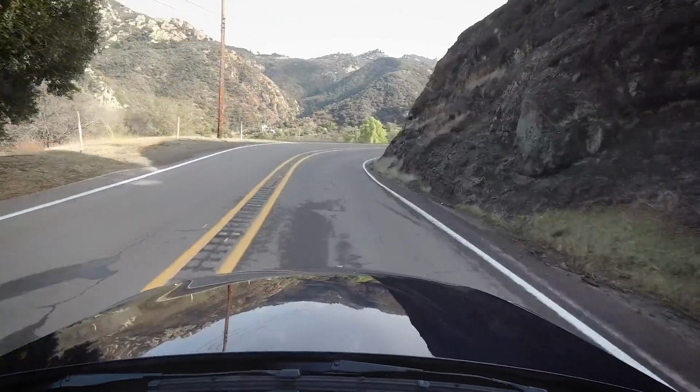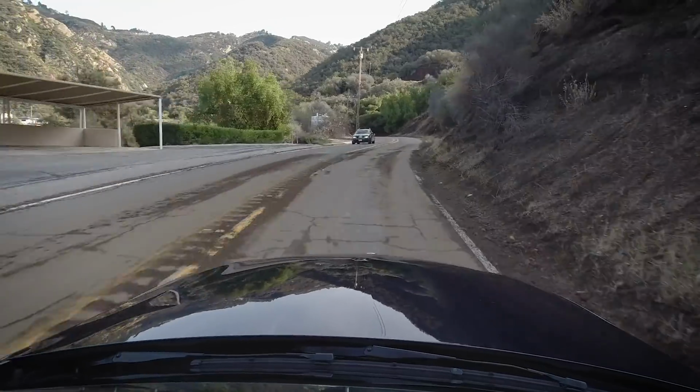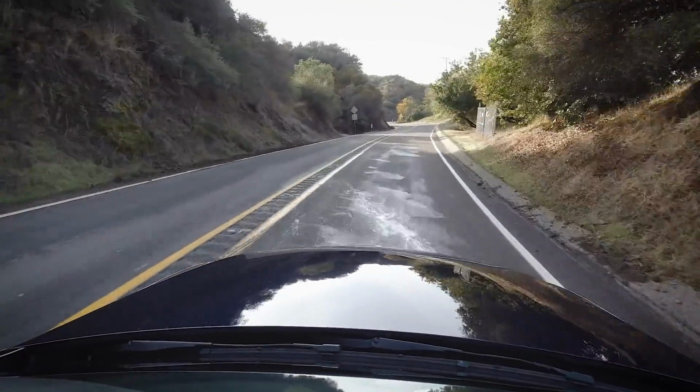It does, but also it's so boaty. I really don't want to go that fast in this thing. It doesn't give me any confidence whatsoever in the car. Looking at the car, it seems like that's how it would perform. Wow, it just wobbles like crazy. Oh, Mercedes, why would you do this?